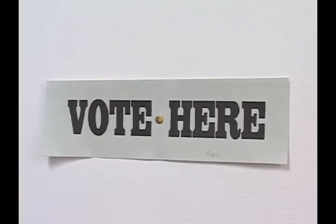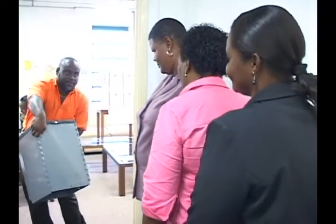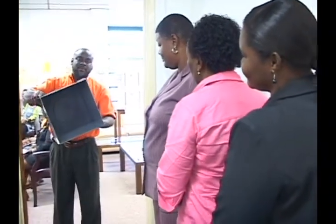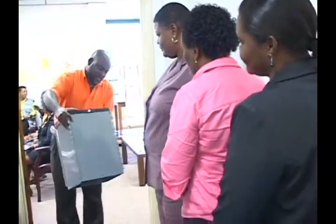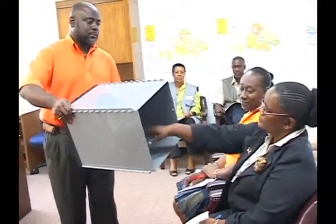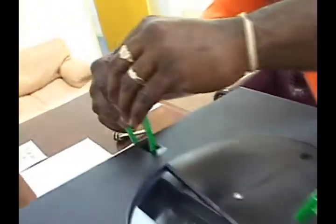If you arrive at the polling station before 6 a.m., the start of voting, kindly queue up outside the door and await the presiding officer, who will show the ballot box to you to ensure that it is empty and there is no hidden compartment at the bottom. The presiding officer will then take the box back to the table and close it with the numbered seals provided.